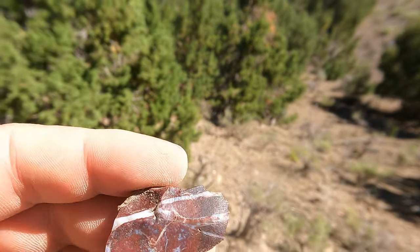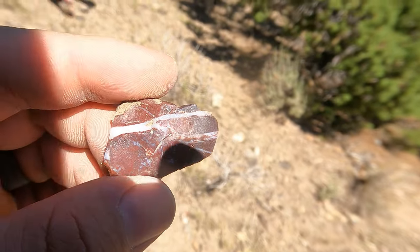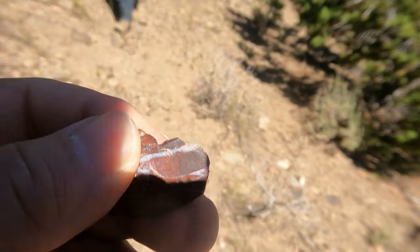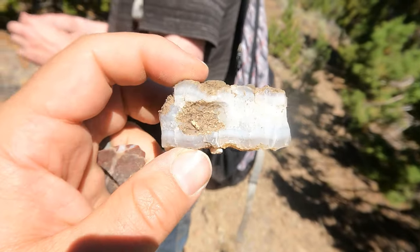As soon as we came over here, we started finding the jaspers. So we've seen quite a few kind of reddish, brownish jaspers. And this one's pretty nice. And you just found a white one? Yep. Oh, here, you can show your agate that you found. Yeah, I pointed out an agate piece. Oh, that's good. That's not bad at all.